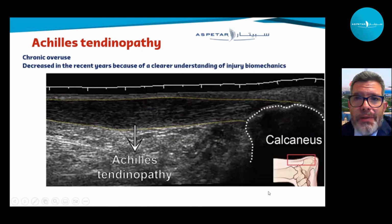In Achilles tendinopathy, which is a chronic overuse injury in football players, we have seen less Achilles tendinopathy because of a better understanding of the injury biomechanics and proper adaptation in the training for the athletes. Ultrasound is an excellent method to assess the Achilles tendon. We can see tendinopathy here with the ultrasound.